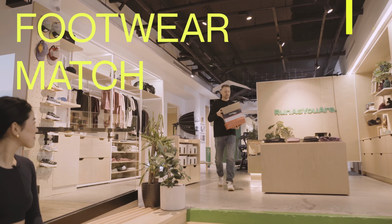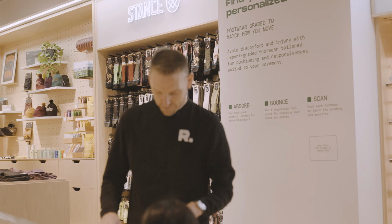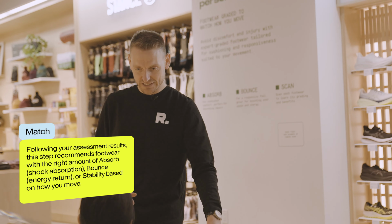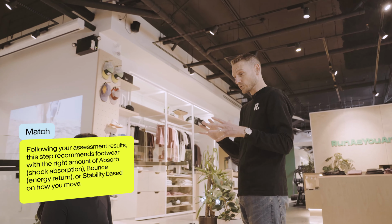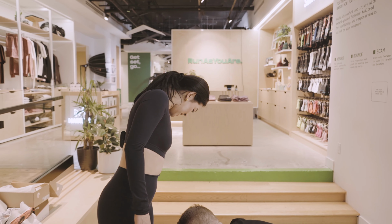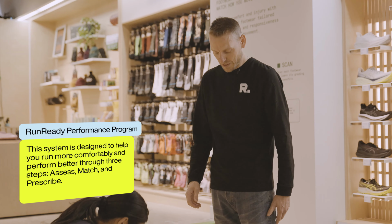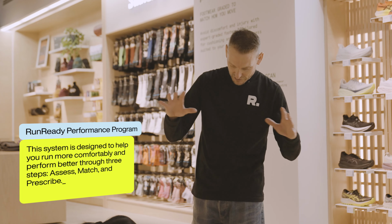All right, Jen, we've got 3 pairs of shoes that we're gonna start out with. Each of them in the lineup here really take into account the things that you went through with your assessment. So the Achilles injury that you've kind of dealt with over the years, the fact that you're working mostly around a track, so a shorter distance environment right now. We've been doing a version of this for almost a decade, but now with the RunReady Performance Program, we can really elevate and dial in the fit process and kind of where you start based off how your body's doing right now, and then you can grow from there.